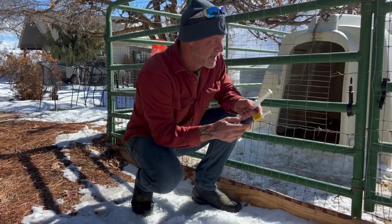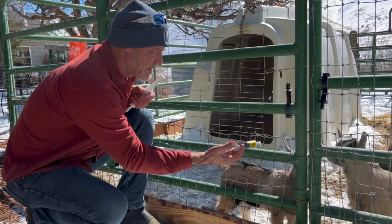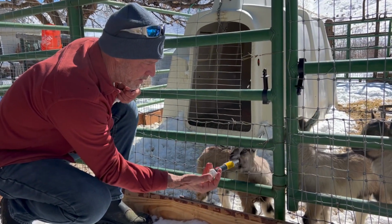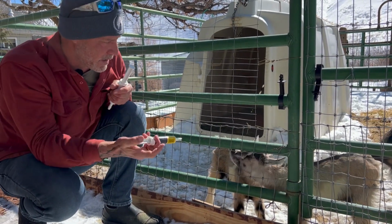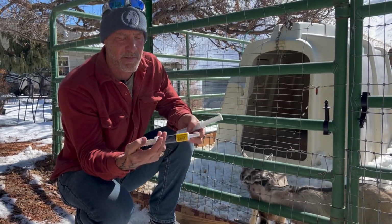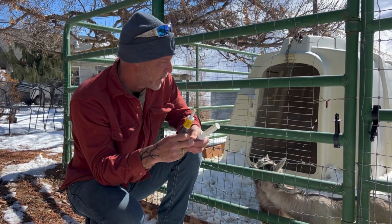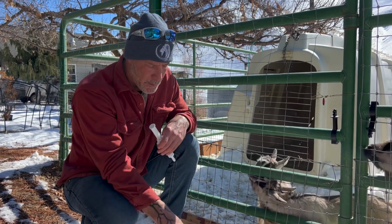And the nice thing about these little guys that you're bottle feeding is that they like these kind of things in their mouth. So what I'll do is I'll take this, squeeze it, and now I just dosed him. So it's really simple, and you can see they don't mind the taste of it either. They seem to kind of like it. So it's very safe to give these guys. If you're not sure, give them vitamin B.